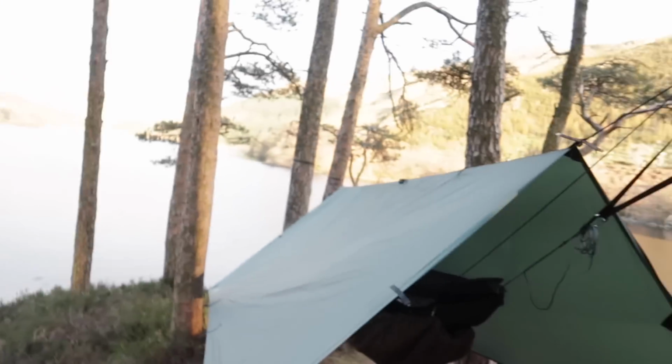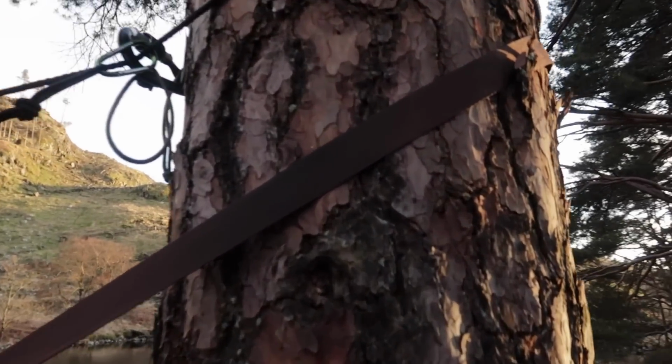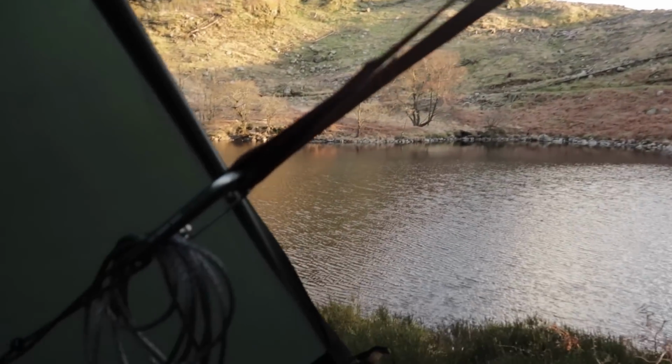Well, as you can see behind me, the sun's beginning to set, so I've got the hammock all set up, so when it gets dark I'm just ready to jump in. I'll give you a look at how it's set up then. So we've got the tree huggers here and the whoopie slings, and then the hammock itself.